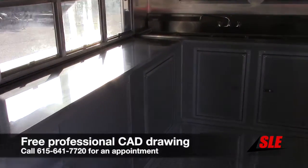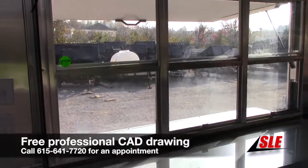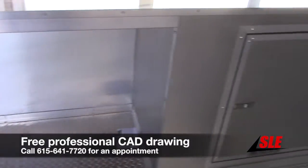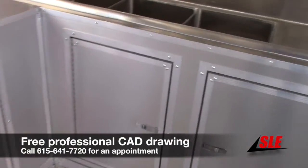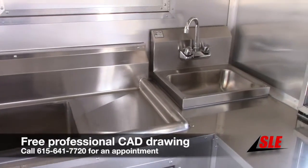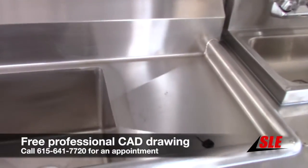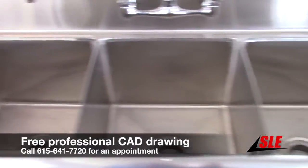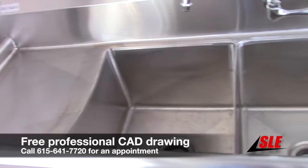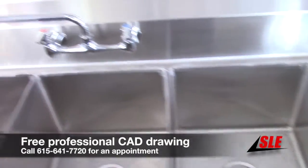Here on the driver's side, we have another 3x6 concession window with glass and screens. Open counter below with a cabinet beside it. We have our standard triple bin sink package and hand wash sink. Standard hand wash sink with faucet. On your triple bin sink, we have drain boards, 15-inch by 15-inch. Each bin is 15-inch by 15-inch by 11 inches deep. And our standard faucet.